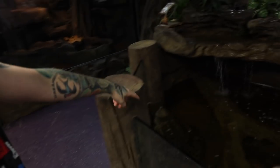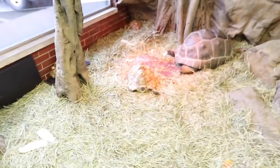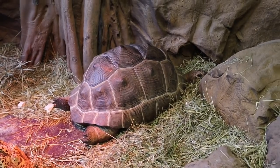So now we gotta go around to the other side, starting with, obviously, Bowser, who's looking like a big badass right there in his cage. And then Guacamole the chameleon is in there. You've got Franklin the tortoise. I don't remember the other one's name. Oh, Big Mama. And then Matilda over there chilling in the corner. Matilda did not want to say hi, I guess.